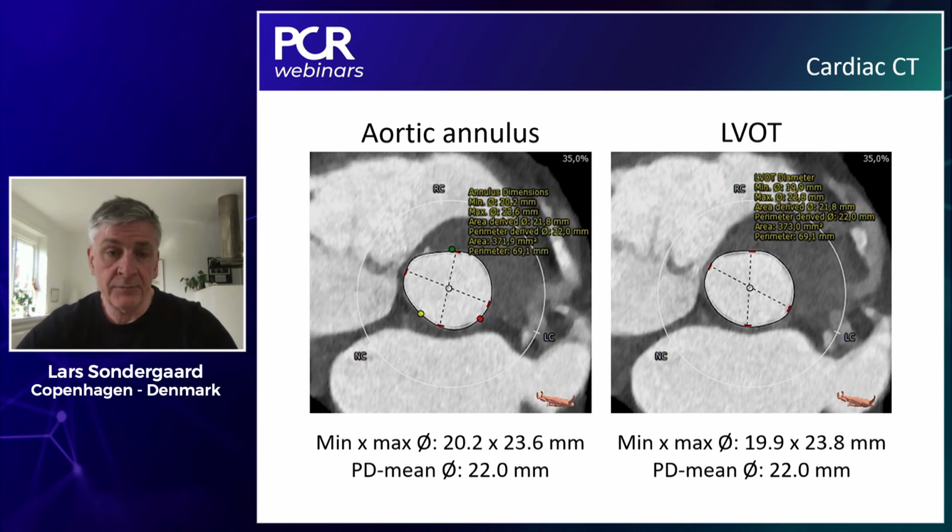As always for these patients, before we had the heart team discussion on how to treat, we did a CT scan to have all the anatomical information. And it showed that the patient had a relatively small aortic annulus. Perimeter-derived diameter was 22 millimeters. And the left ventricular outflow tract had the same diameter. So there was no difference between the aortic annulus and the LVOT diameter.